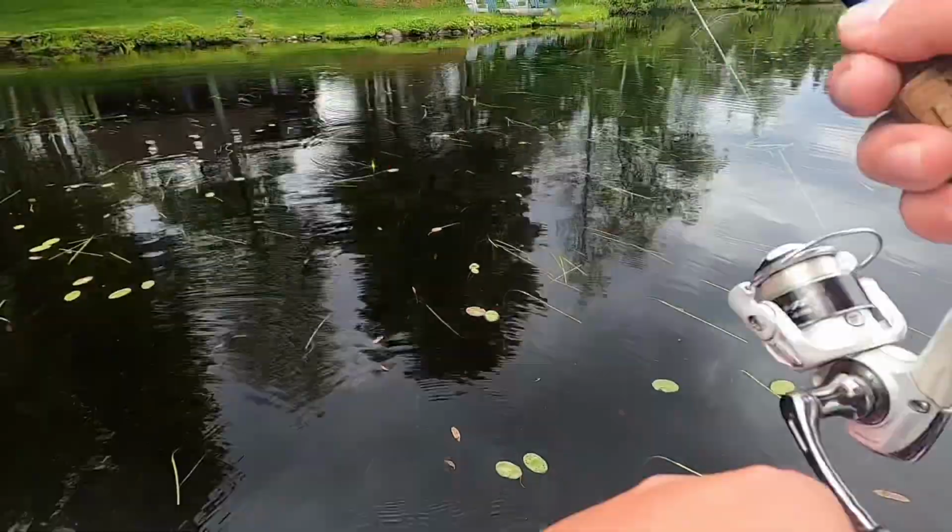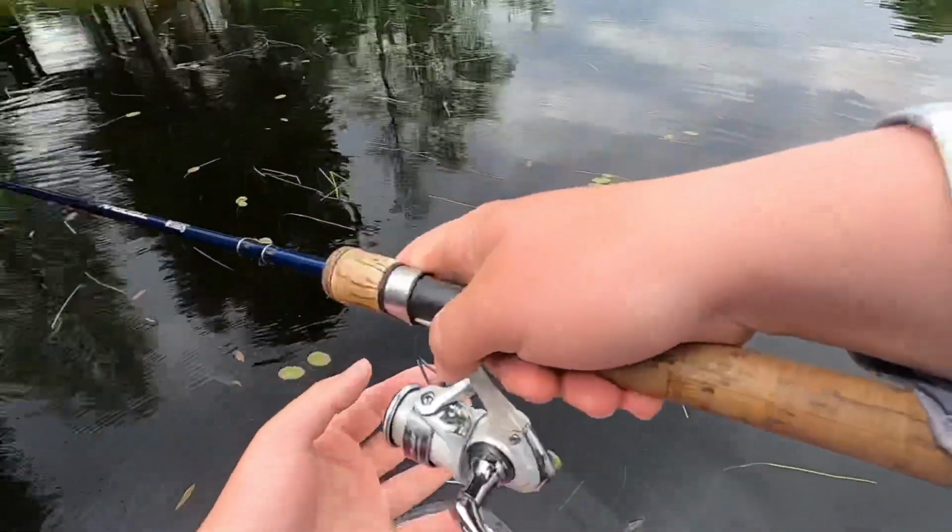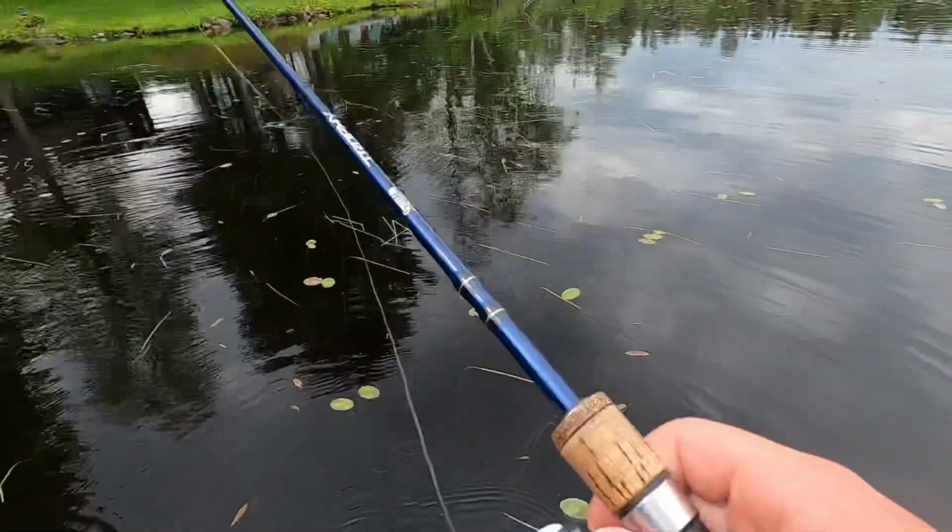I don't want to ruin any popping, yeah, probably bass. I'm thinking of bass, yeah. I don't really want to try and cast too far over there, though, with that tree there. Yeah. Get it right there.